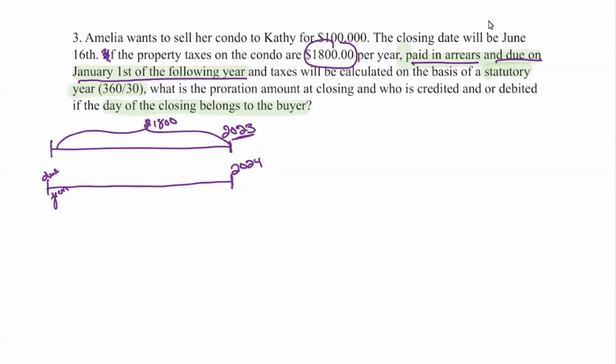But who's going to pay them and when are they due? They're due January 1st of 2024. But there was a closing on June 16th. So who is actually going to get that tax bill? The buyer's going to get that tax bill. And you're the buyer. Is it fair that you pay the entire $1,800 for 2023? No, ma'am. So what would make things even Stevens? If the seller gives me a credit for the time that he occupied the unit.